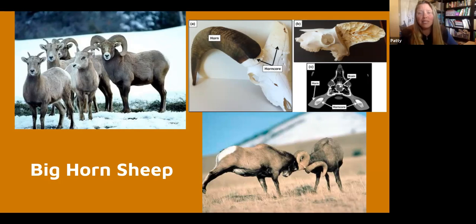But what's really neat about the bighorn sheep, and this is very similar also to woodpeckers, is that they have this brain that is surrounded by what they call a bubble wrap of blood. So blood comes into their brain, and rather than leaving very quickly, it stays there. And so it actually provides some absorption. So when they hit each other, it doesn't really impact them.